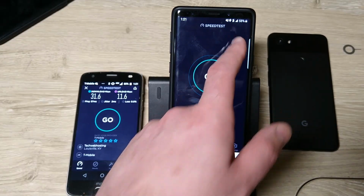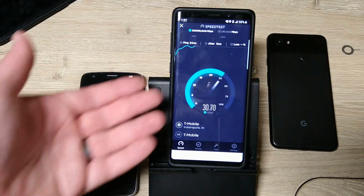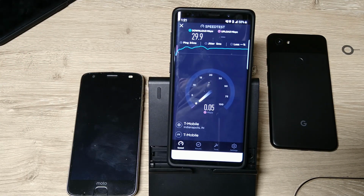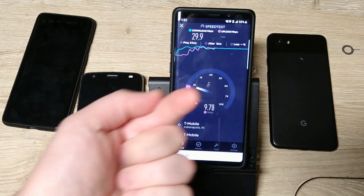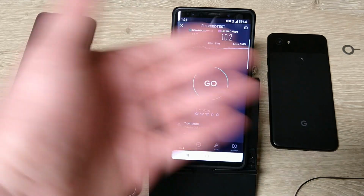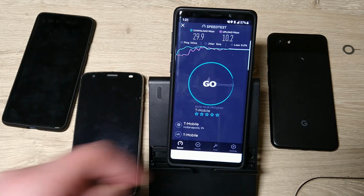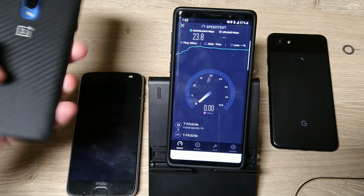We are on LTE, same spot. Everything's been tested at. So almost immediately we're getting this 32 speed. Again, not a scientific test. There's lots of variables here. But it does seem odd that every phone is testing faster than this T-Mobile Revelry that I am filming on at the moment. Also note that these are pretty bad speed tests in general. Normally I get faster speeds in Kentucky. So really the winner of the speed test battle is the OnePlus 7 Pro.